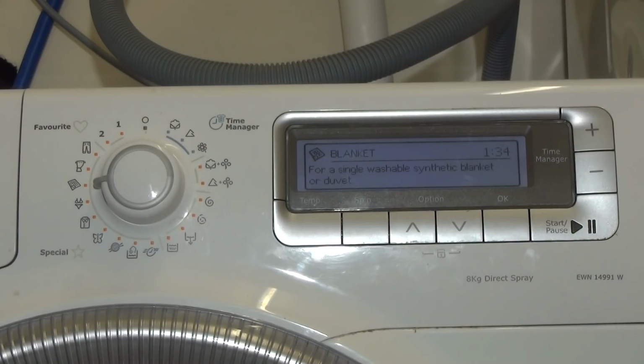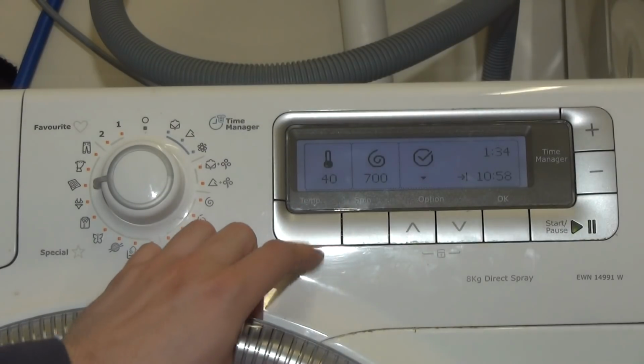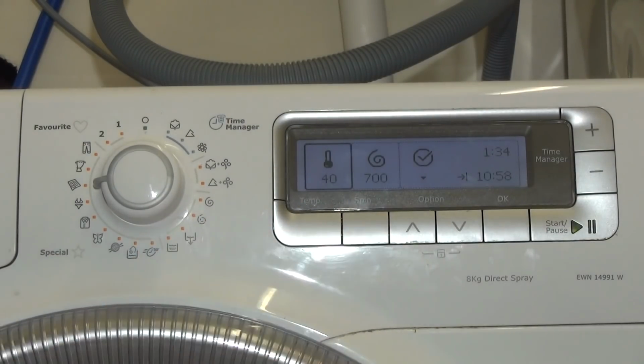Blanket is for a single washable synthetic blanket or duvet. Now I managed to fit a double duvet quite snug in there, quite comfortably. You can fit probably a king up to 9 tog, 10.5 tog double. It fits nicely without really over cramming it in. It does it at 40 degrees and it does a final spin of 700 RPM.